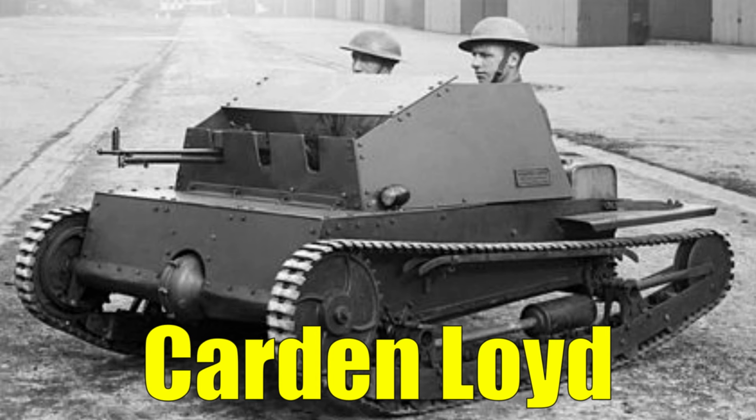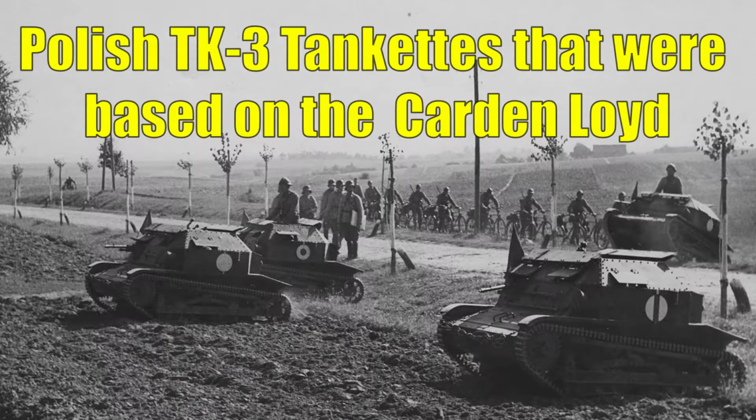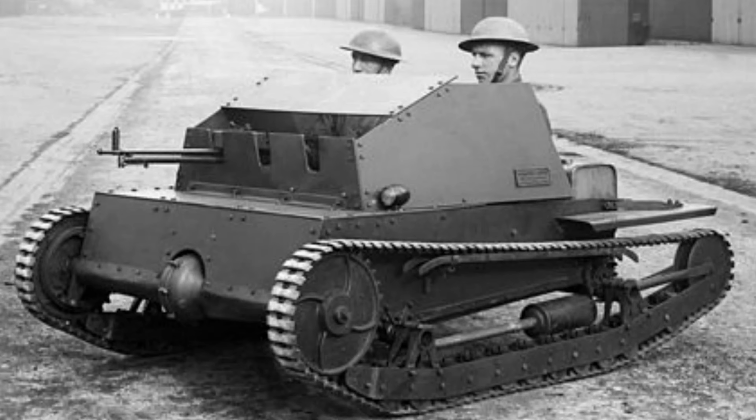The Morris Martel and Carden Lloyd tankettes would likely be very difficult to use in game, as though they were very fast, they had very light armour and limited rifle caliber machine gun armament. Though the Carden Lloyd would go on to be sold in large numbers to other nations, and would be the basis of numerous tank designs abroad. And both tankettes could be added at a very low battle rating of 0.0 to 0.3.